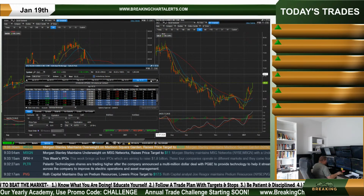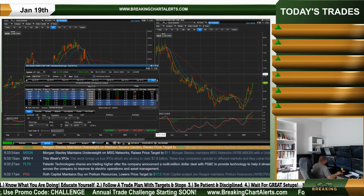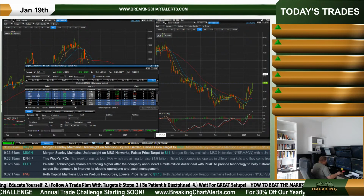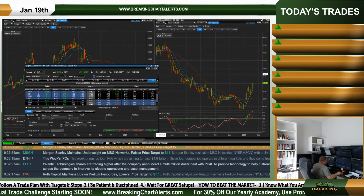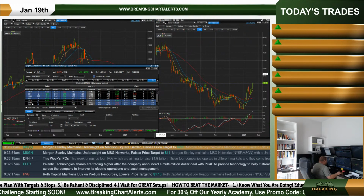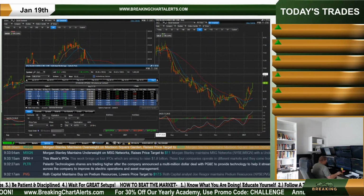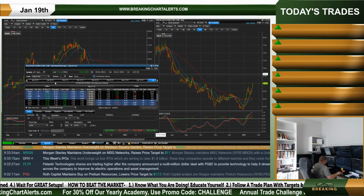Not too many contracts. Let's look at May. A little bit more coming in May. That's looking a little bit better there. 65 strike. Probably want to go with the 70. A little bit more open interest. Even the 67.50 isn't bad there. Or we could do something like a vertical spread.